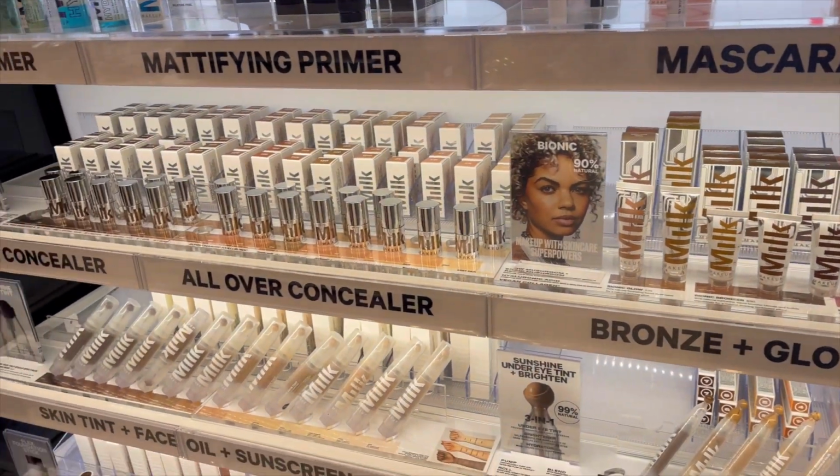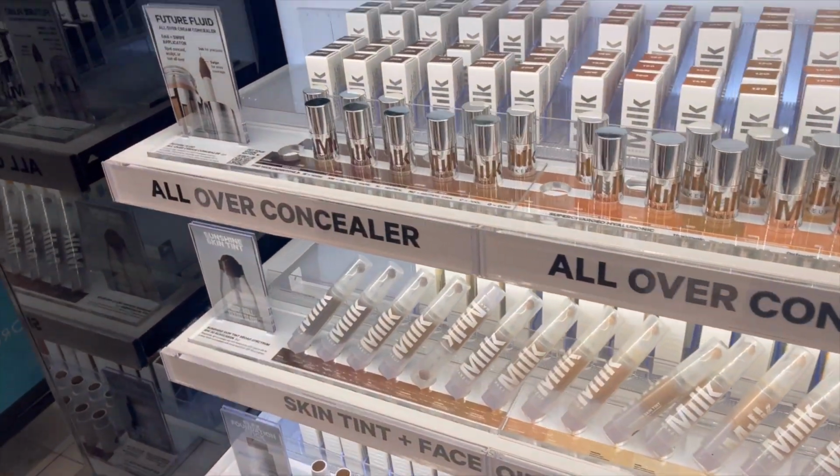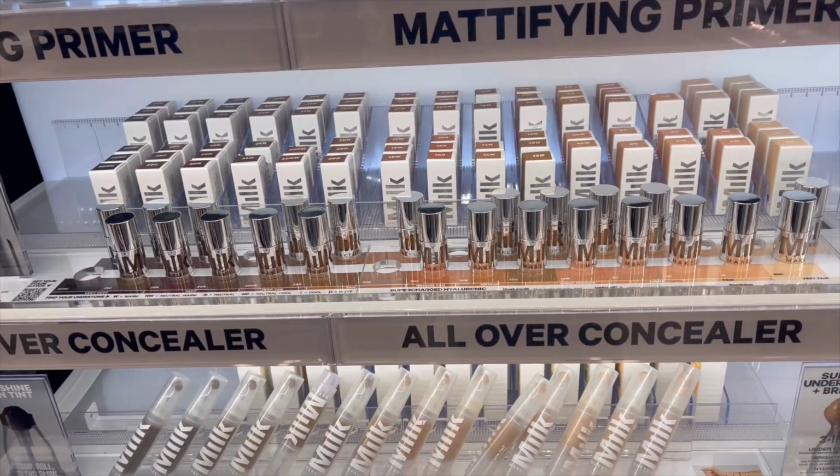Okay, next we're in the Milk area. The only thing I could recommend for Milk is their concealers. That concealer is amazing, guys.